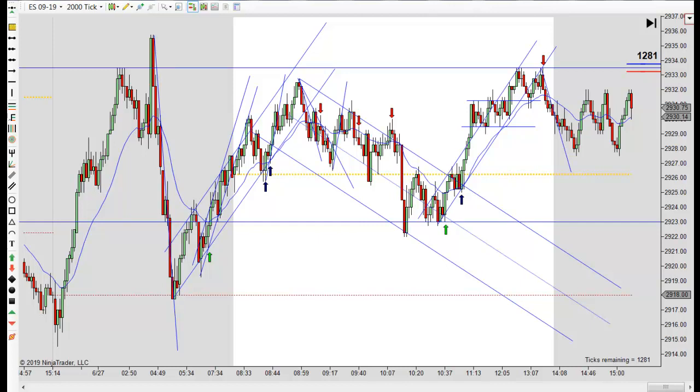This will be our chart lesson for the day, and another range day today. Mostly, we had two trends up. We had a trend up early, then a little bit of a correction here. The correction lasted about an hour and a half or so, and then we had another leg up into the 2 o'clock hour. Everything traded within the overnight highs and overnight lows, so that's a range day.